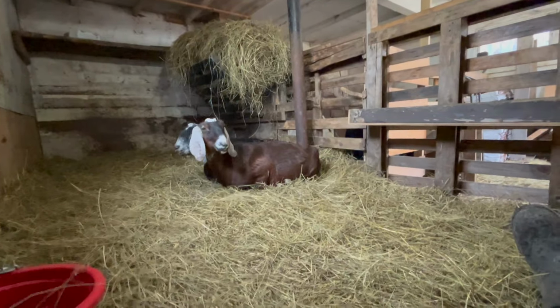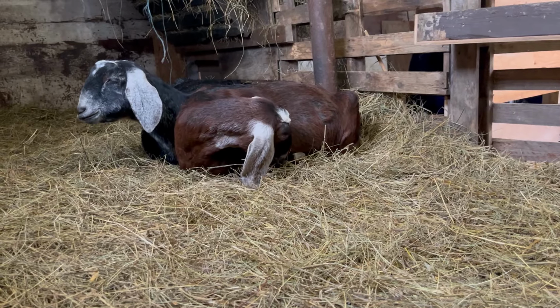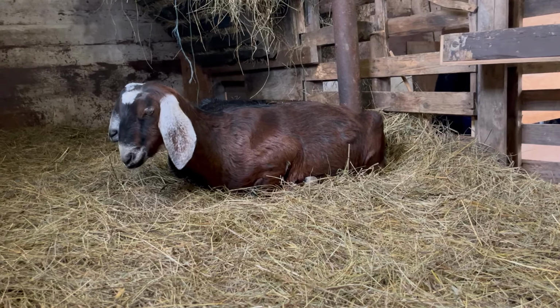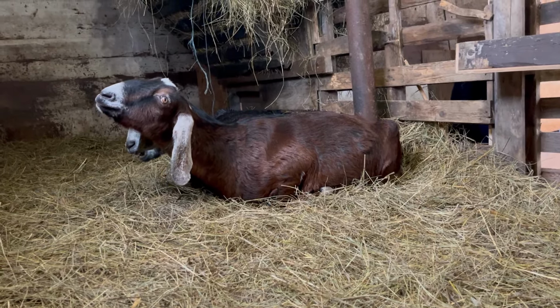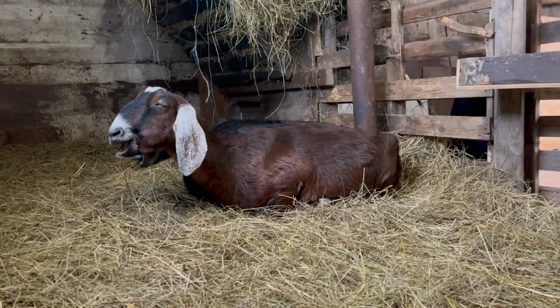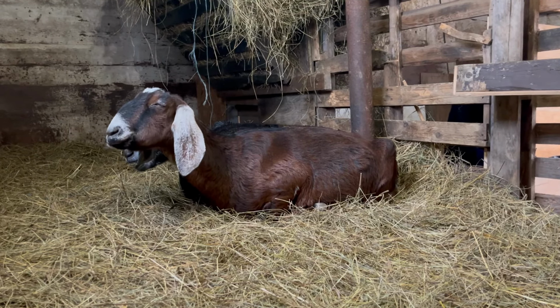Good boy. Update, back in the barn. She's just laying here. She's nudging her belly, looking at her belly a lot. Ooh. That looked like it hurt. We'll see, it's a nice rainy afternoon. She doesn't seem too uncomfortable.